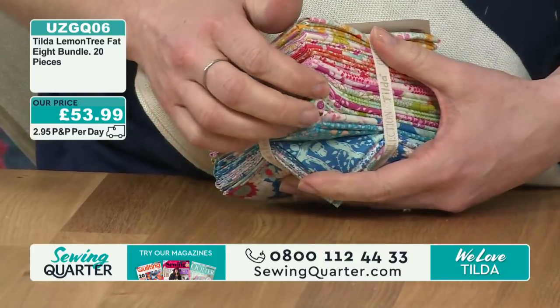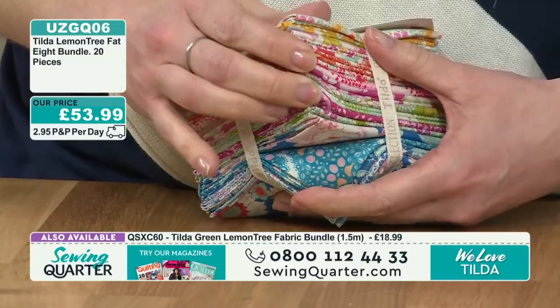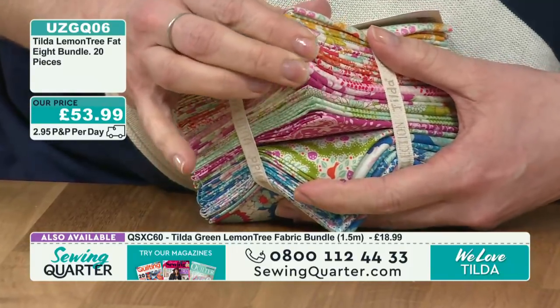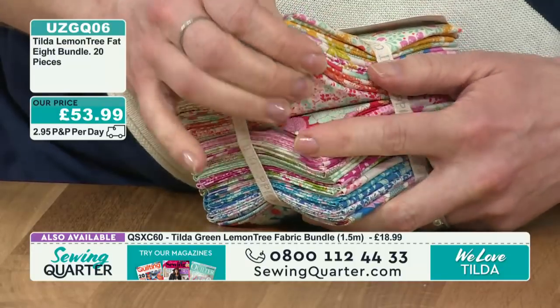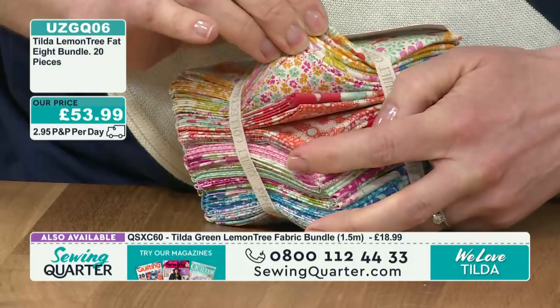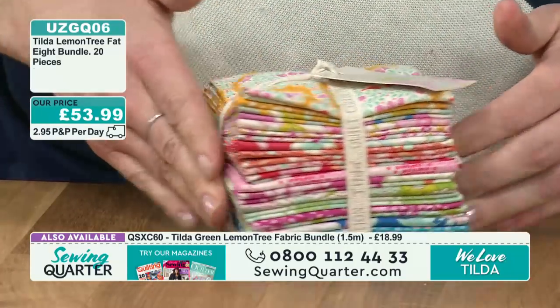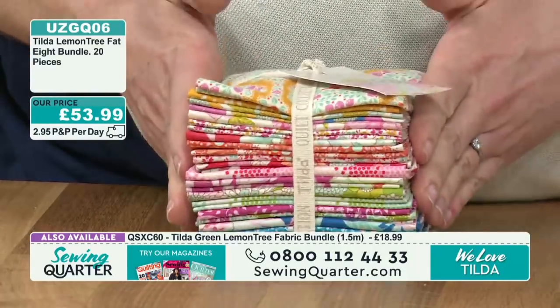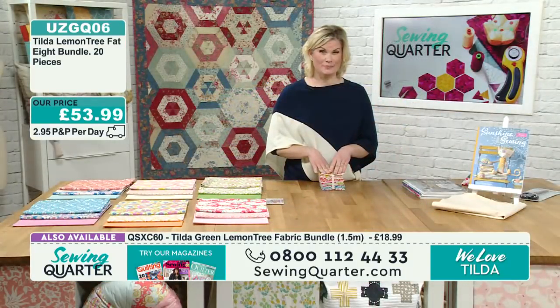So you can see how these all go. And so you are getting a little taster of all of those fabrics in this. So you get the full range, you get a fat eighth of the full range, and that's $53.99. But we've only got six.